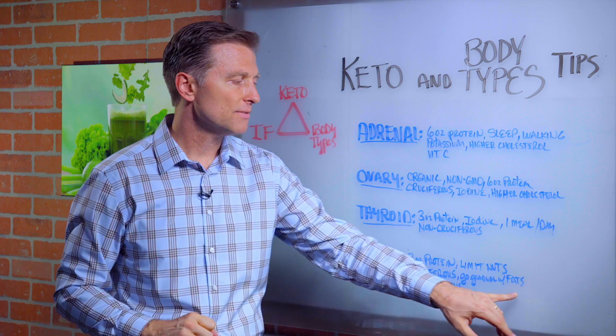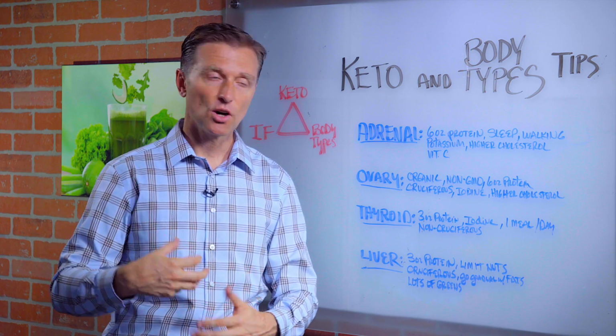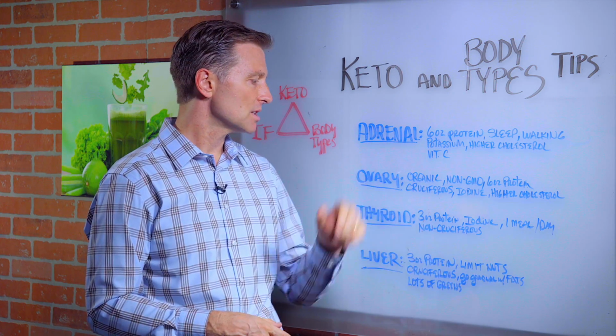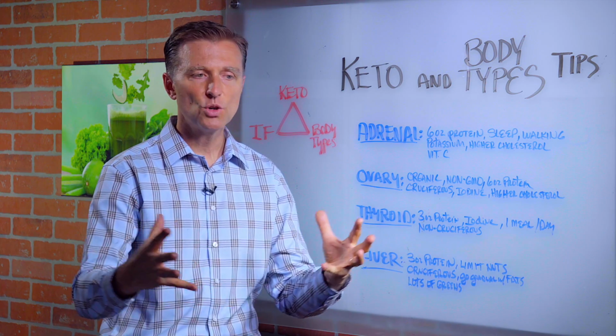Go gradual with your fats. When you're doing intermittent fasting, sometimes you can overdo it and jam up the liver and the gallbladder. Just kind of go gradual with that. Make sure it's not too much. You need some, but not in crazy amounts, not as much as an adrenal case. Lots of greens, though. Huge salads.